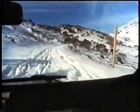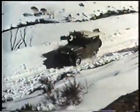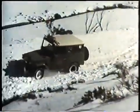Vehicle momentum is important in snow driving. So too is keeping between the markers on the road. The snowdrifts on either side of the road may look nice, but they could be deep enough to trap a vehicle to an alarming depth.